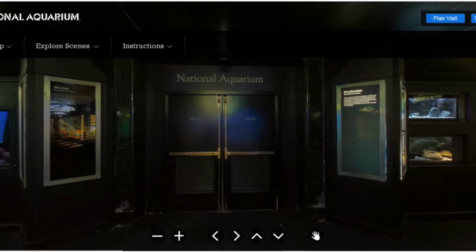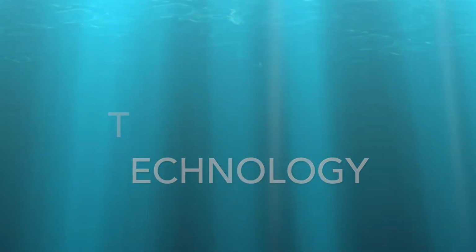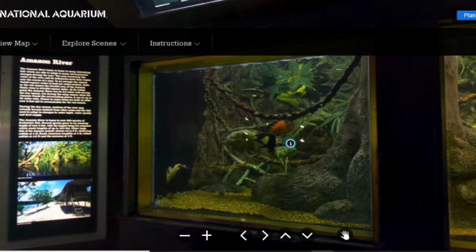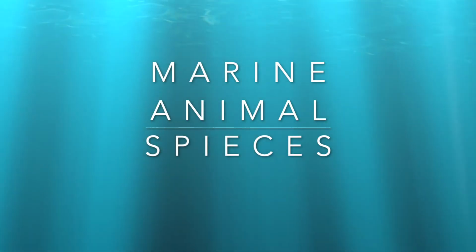The most significant thing that I learned through this experience is the power of technology when it comes to viewing aquariums, because never before did I think that I could view an actual aquarium through my computer. And it was interesting to do something like this because it's something I'd never done before. And it was interesting to see all the different marine animals and species that live there without actually having to go to the aquarium.